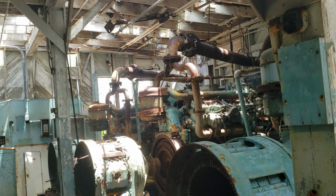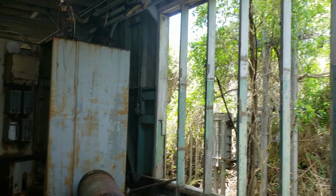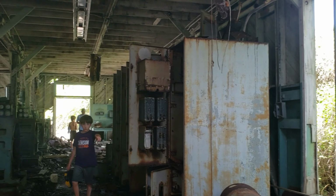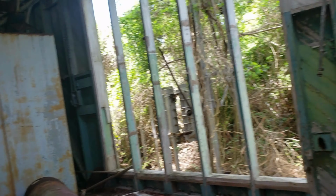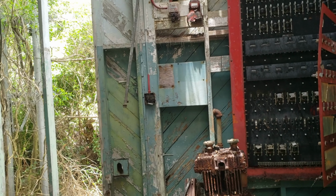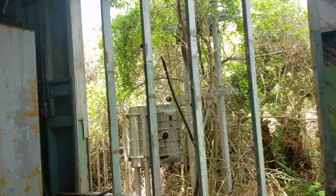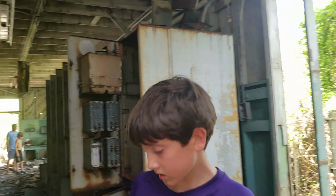Eight big diesel engines for generating power. Where's the Black Widow? I want to see it. Okay, I gotta see it, man. Where is he? He was right there. Oh, okay, that's cool. I didn't see a widow nest, so I'm not too worried about it. Let's get out of here.